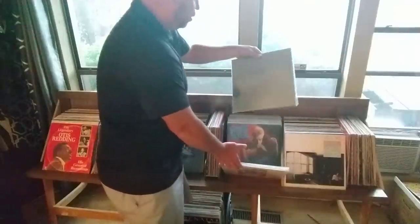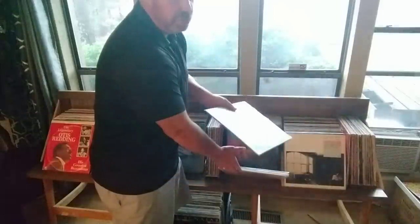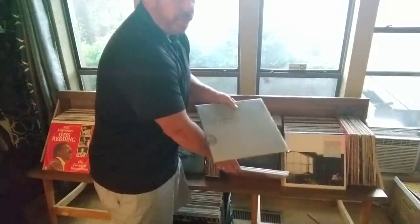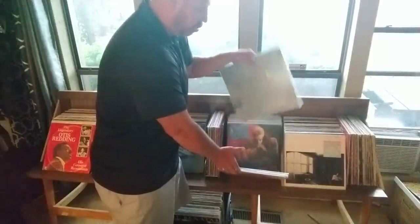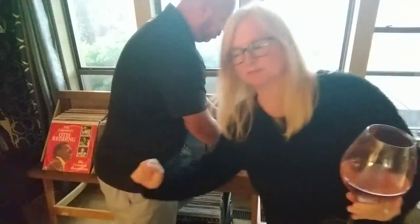Def Leppard Vault. This is a greatest hits album from Def Leppard. Pretty much everything. If it's a Def Leppard song and it was popular, it's probably on this album. Pretty much one of my favorite albums of all time.